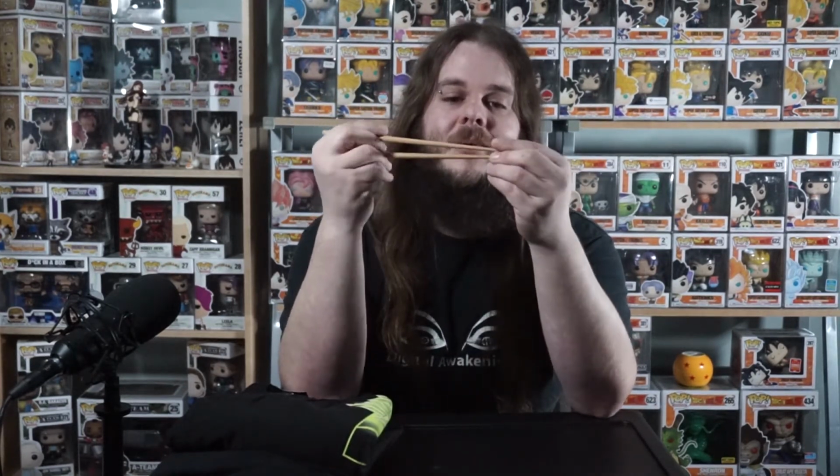Alright, these are really cool. I love they've got the Super Dragon Balls on there, and a really nice picture of the dragon, captured his likeness very well. They're really nice smooth wood, and they're even grooved at the bottom too to give you a little extra grip, which is nice.